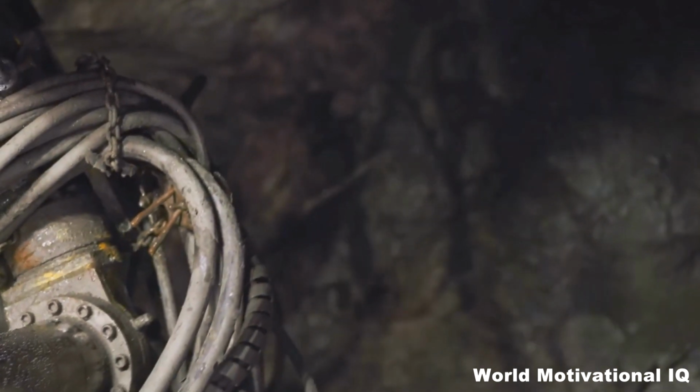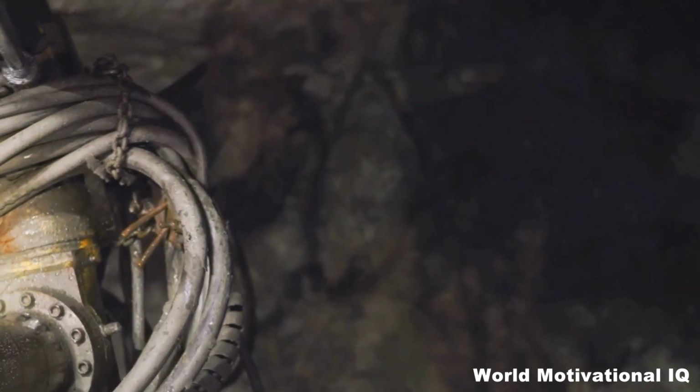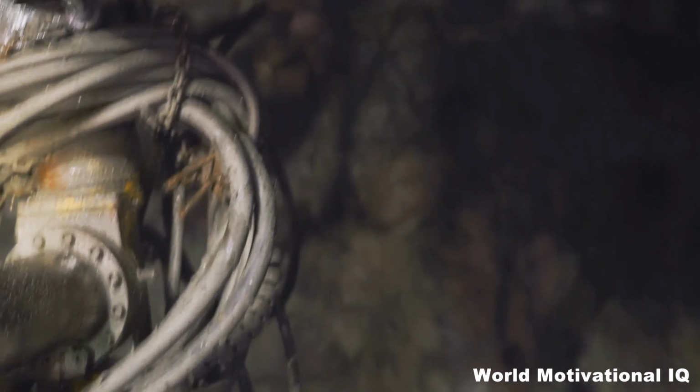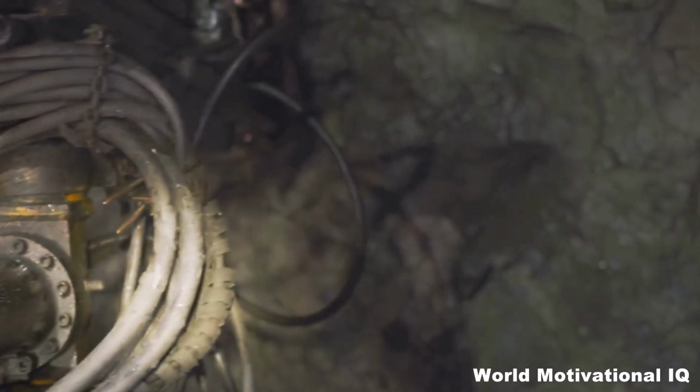This colossal project didn't come to fruition overnight. It took 17 years of tireless work, from the first excavation in 1999 to the first train ride in 2016. Over 2,000 workers played their part in this remarkable achievement, drilling through 152 kilometers of rock.